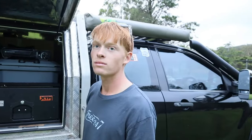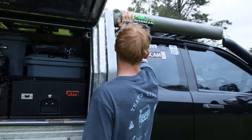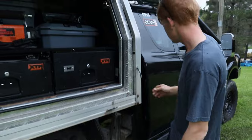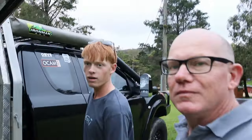You got an awning? Oh no, it's not an awning. We've got a shower tent. It's a shower tent. And I got another light here too. Oh, look at you go, mate, you're all organized. The awning is something I do need to get.